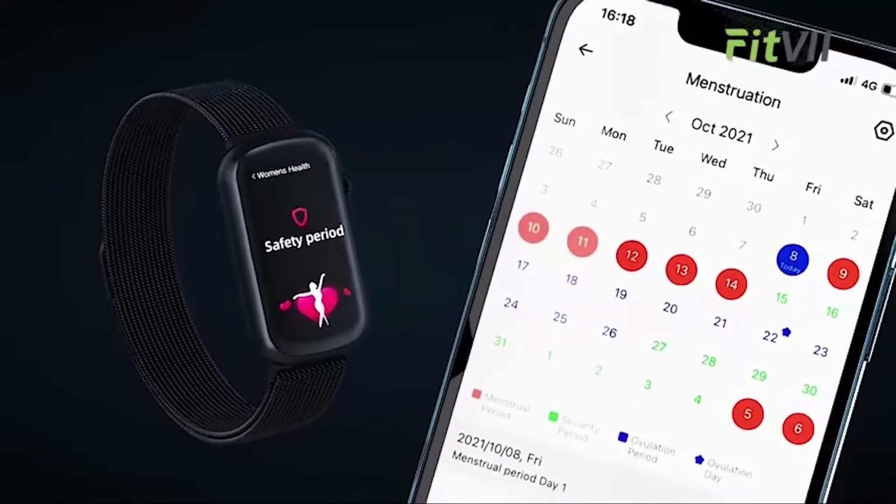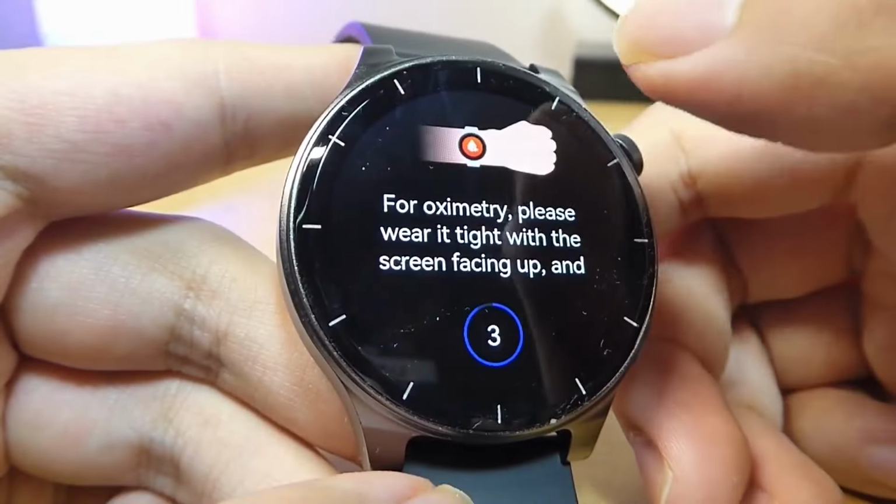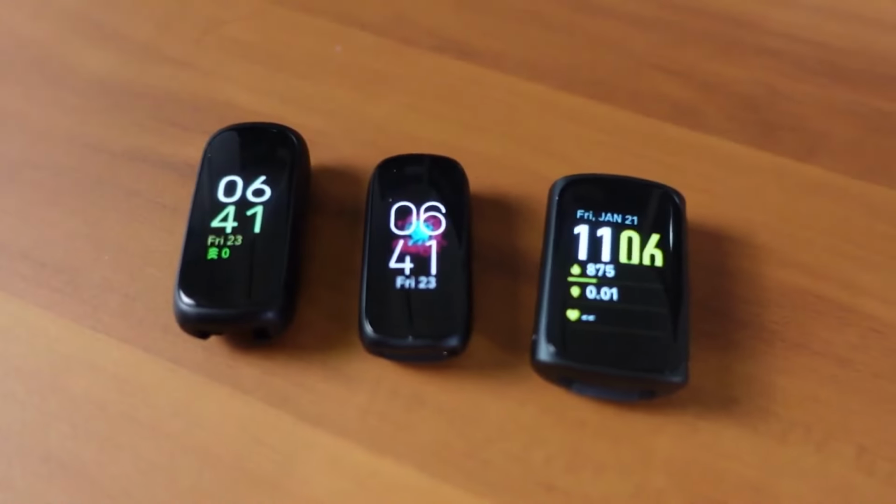So there you have it, 5 health trackers, each with its own strengths and quirks. Whether you prioritize style, functionality, or a balance of both, there's an option here that could fit your needs.